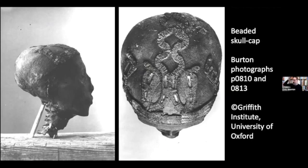So this is a skull cap which is on the king's head. I'm sorry, this is a very gruesome photograph of the head of the king detached from the body. But it's important.